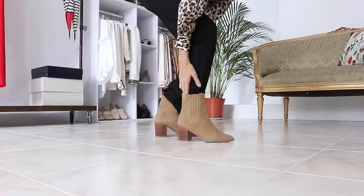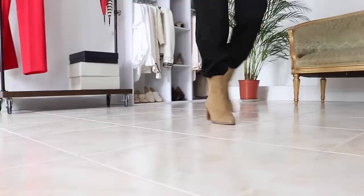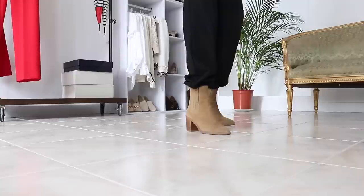So pick what you love the best. Don't wear them like this. This is how not to wear cowboy boots. This is the most awful way to wear cowboy boots, but you never know. I could be starting something.